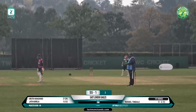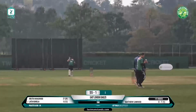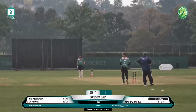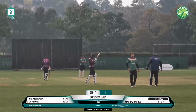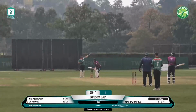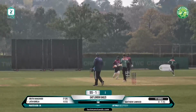So the Barbars bowlers have just managed to have 2 or 3 tight overs, and they'll be happy with that run rate, but if they can pick up a wicket or two now, they'll really be in the box seat. Okay, we're just darting that in. Buffet bowling.